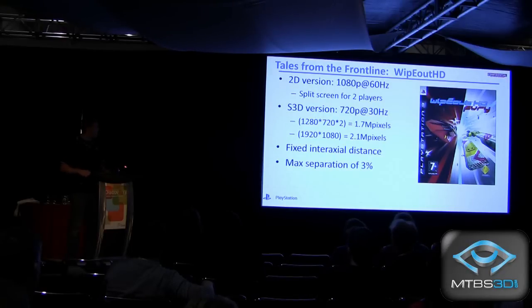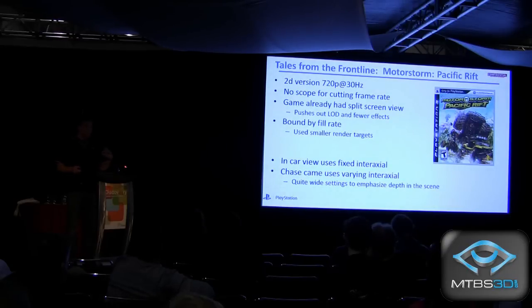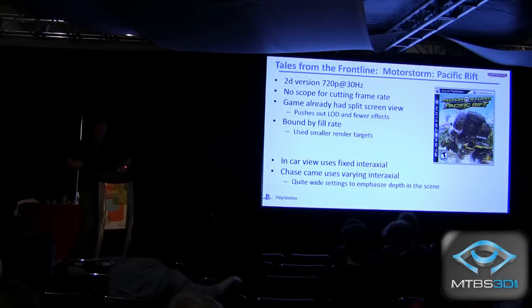So Wipeout used a fixed interaxial maximum separation of 3%, quite conservative, not really doing anything very crazy. They had to work on their HUD, they had to put their HUD into 3D, and something else that they figured out that was interesting was that if you have a game that switches between 2D and 3D, people will tend to take the glasses off during the 2D moments, so it's much better to keep the game 3D all the time. So even if you just have a loading screen or something like that, just have some 3D elements on it so you keep the player engaged in the 3D state of things. Encourage them not to take the glasses off.